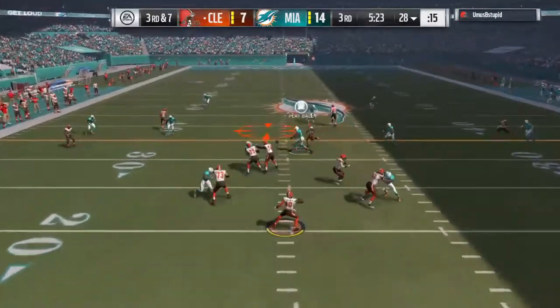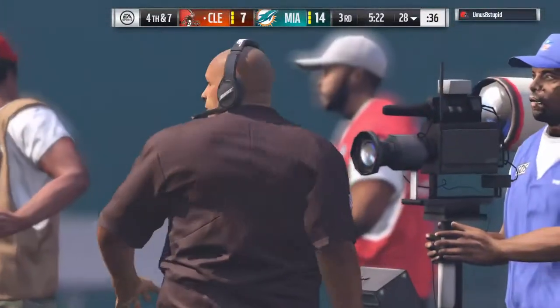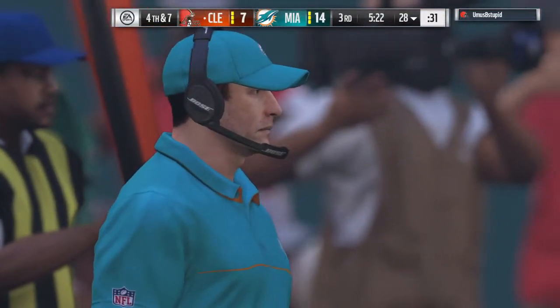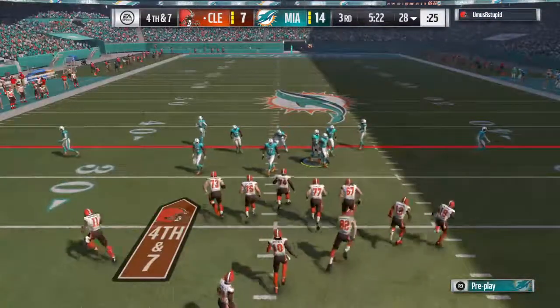On third down, Griffin. And he can't come up with a pick. Nearly his second of the game. Instead, fourth down. And they're going to at least line up to go for it here on fourth down.